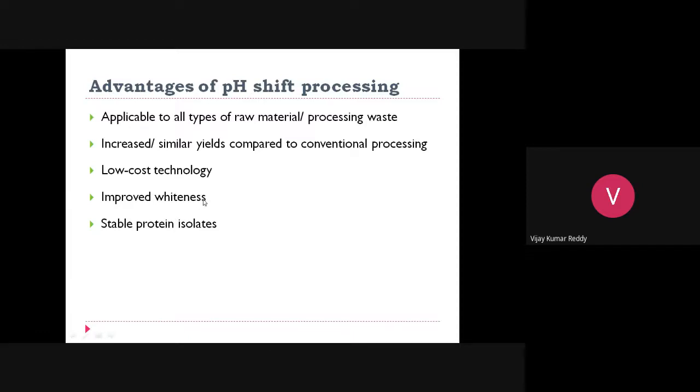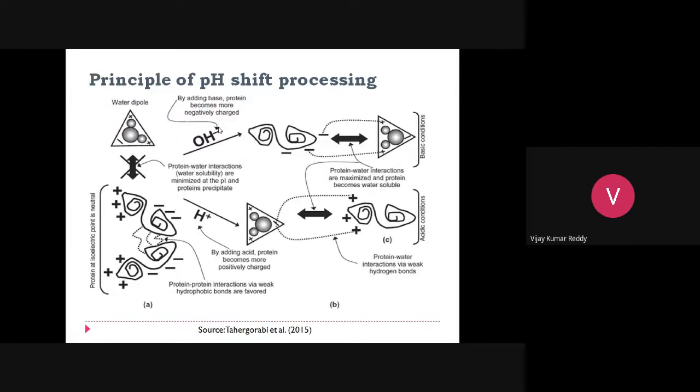having good whiteness values, which can be used for food purposes. And the protein isolate we get, because of having very little fat content and very little unwanted contamination, is highly stable. It has good storage stability. So this is the principle of getting the, you can say, fish protein isolate.